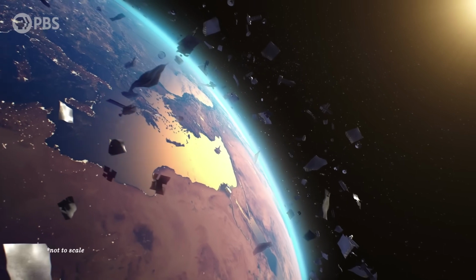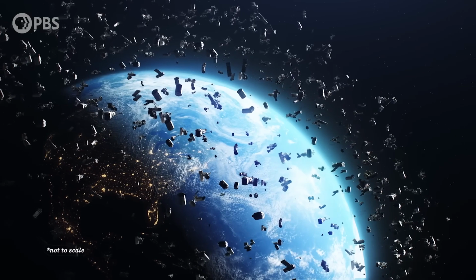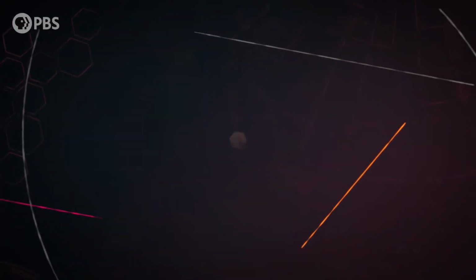Debris from that collision remains in orbit, along with millions of other human-made objects. The solution is obvious: clean up space junk. But actually doing that is not so simple.